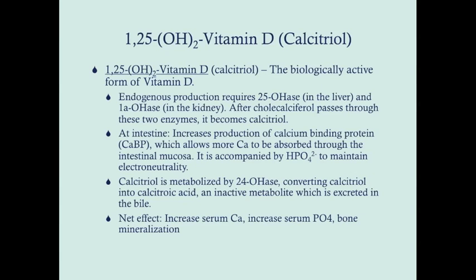So 1,25-dihydroxyvitamin D, or calcitriol, is the biologically active form of vitamin D. Its endogenous production requires two enzymes, and that's 25-hydroxylase and 1-alpha-hydroxylase. Of course, it also requires UV exposure, because you need that in order to make the cholesterol form of vitamin D, or the endogenous form of vitamin D, which is cholecalciferol. So you need both UV exposure and these enzymes.